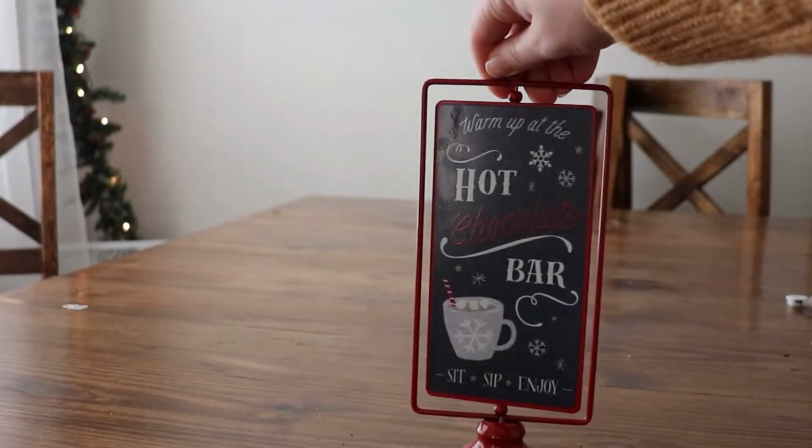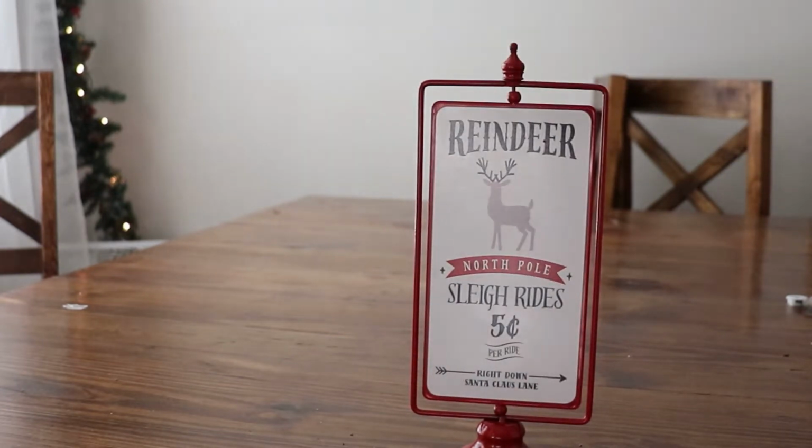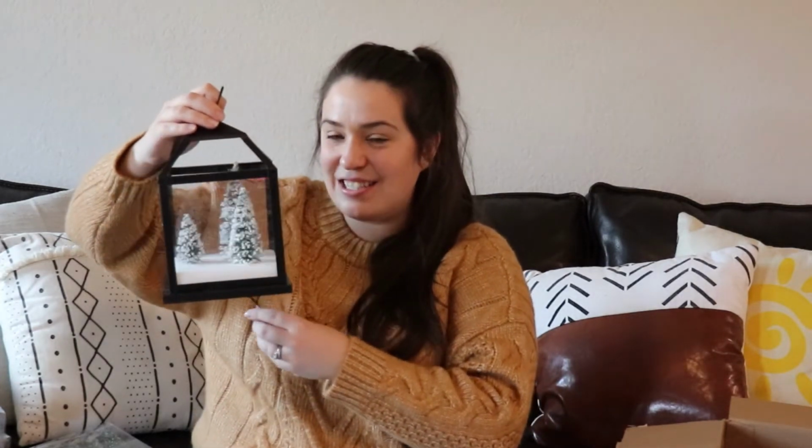Okay, and then I got this cute little sign that I love. Honestly, I did think it was gonna be a little bigger. That's why I usually like shopping in the store. But I think it's gonna look really cute on the TV stand that my husband built. And then I got this. I just realized there's like a dent in it. It's okay, that's the back. But look, oh, isn't that pretty? I think it's gonna look really cute.